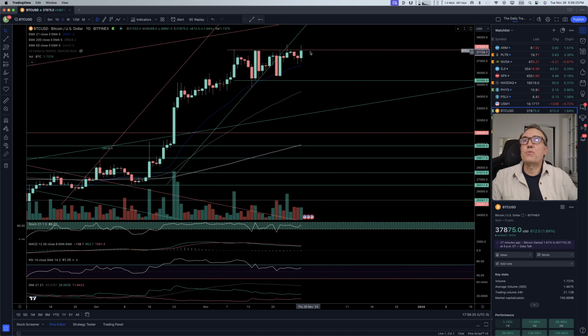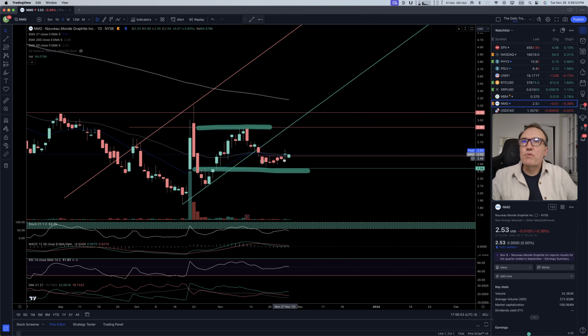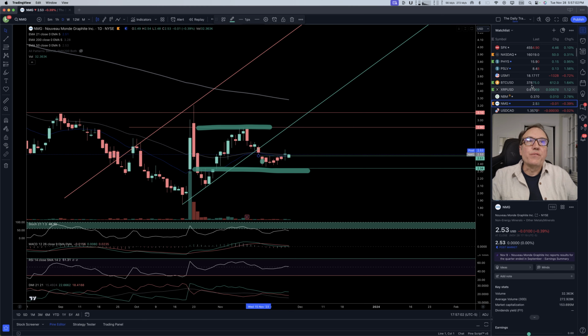Bitcoin, it is still into its congestion zone. You see right here that it wants to break, but it comes back in. Ripple, basically just a sideways day. Ripple is not as strong as Bitcoin. And Nouveau Monde Graphite, we are maintaining ourselves above 251.